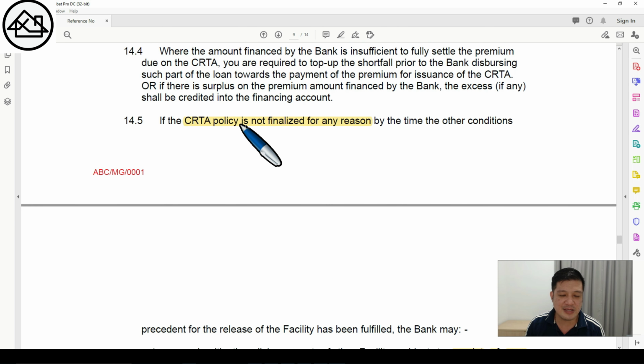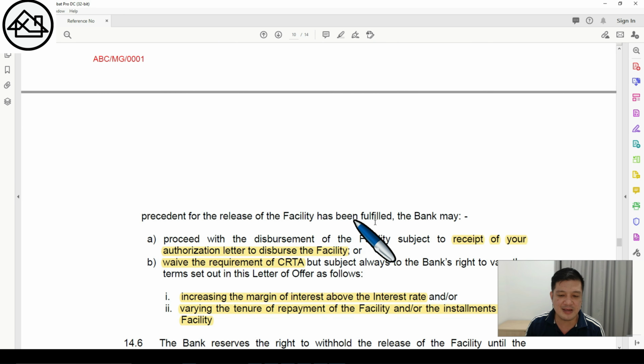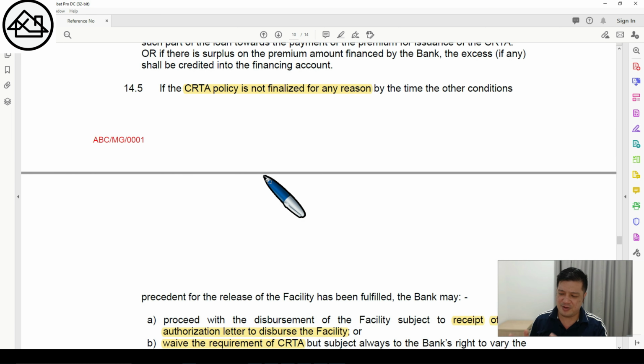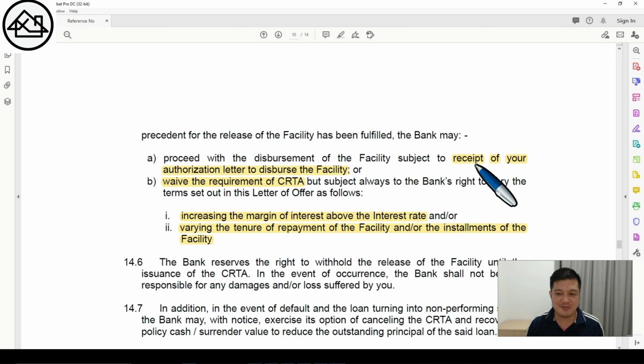If the CRTA policy is not finalized for any reason by the time any other condition precedent for this facility has been fulfilled, the bank may. Okay, this one, what it means is, for example, your medical checkup you haven't settled, so the insurance company hasn't come out with an answer for your CRTA or MRTA proposal. So the bank will proceed with disbursement, but upon receipt of your authorization letter to allow it to disburse the facility, knowing full well you are not covered.